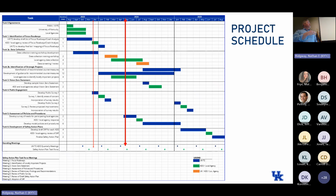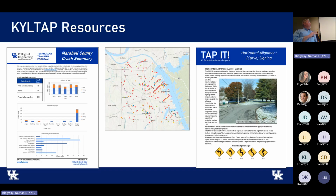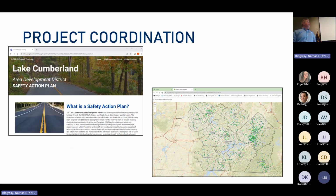This is kind of an updated graph showing where you're from, and I'm not going to go through it all. Some of the resources that we offer in terms of our crash summaries, some of the crash mapping that we're hoping to go live. And like I said, we're trying to push a lot of our resources online, both to help us track through these projects, as well as to provide access of our focus roadways so that we can easily review those and streamline those processes as we go forward.